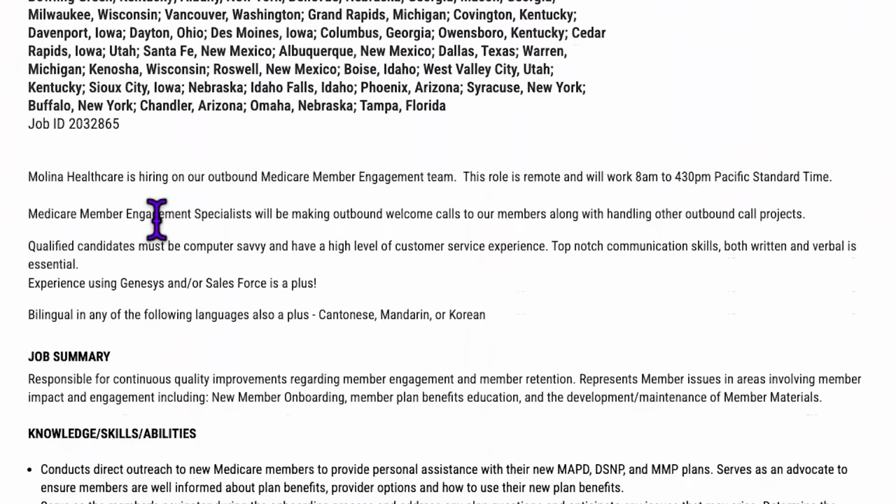It says that they are hiring for their outbound Medicare engagement team. This role is remote and will work 8 a.m. to 4:30 p.m. Pacific Standard Time. The Medicare member engagement specialist will make outbound welcome calls to our members, along with handling other outbound call projects. Qualified candidates must be computer savvy and have a high level of customer service experience. Top-notch communication skills, both written and verbal, is essential. Experience using Genesys and/or Salesforce is a plus. And if you're bilingual, that is a plus.